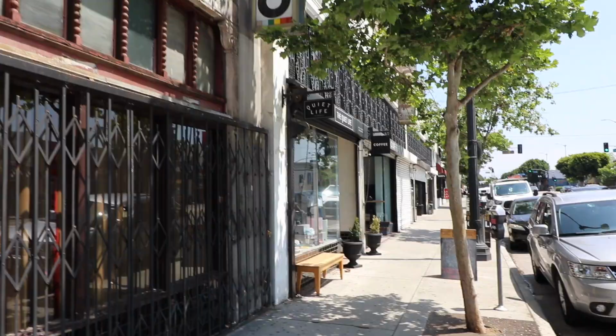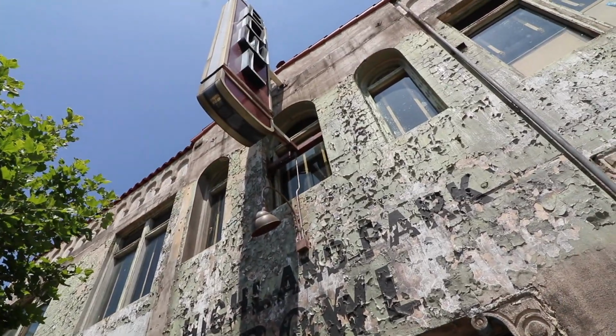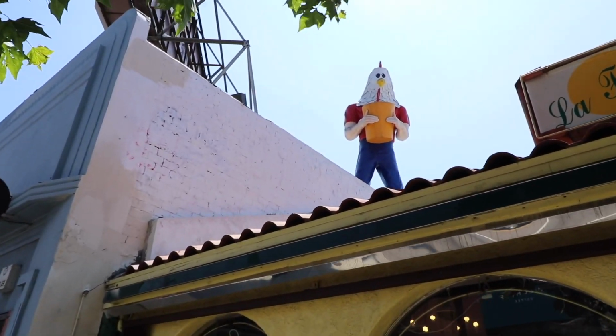Check this neighborhood out. It looks like something out of Who Framed Roger Rabbit. Does not look like a shocking place for 1920s and 30s Route 66 to come through, huh? Well, I'm not pulling over just because it's a historic old part of Los Angeles. There's lots of those. No. I pulled over because of this.